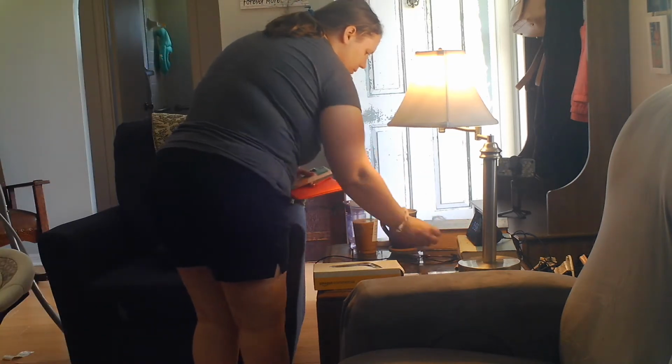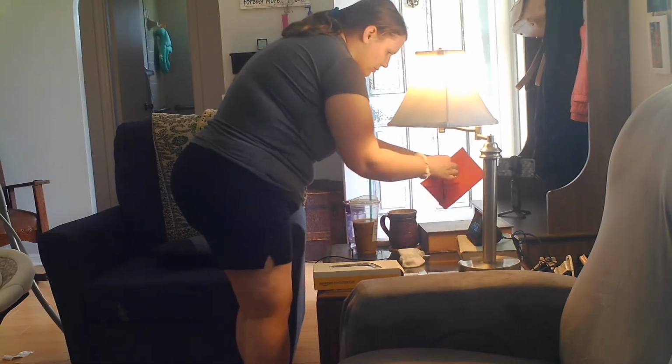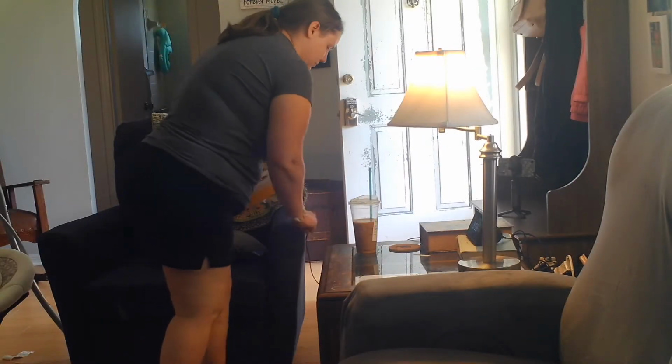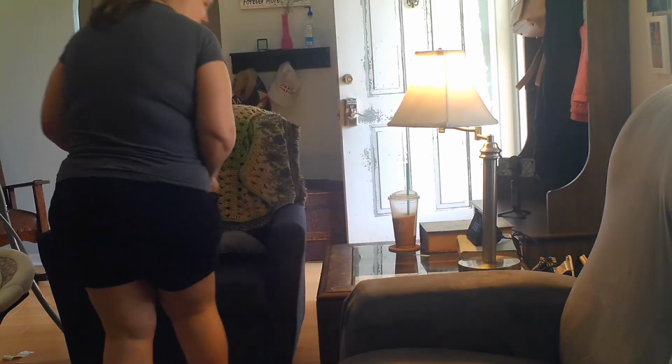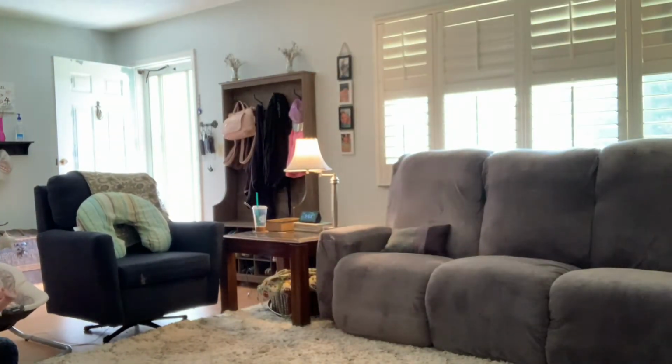Like I mentioned before, I've actually rearranged my living room, so that blue chair is no longer there, which is wonderful for me because it was my favorite place to sit, and I didn't like how my husband would have the chair right there reclined, and it just kind of turned out to be super annoying. So, and yes, that is my huge coffee, which I love Starbucks coffee.